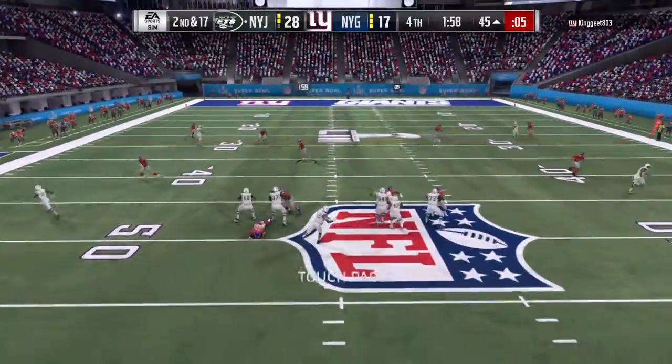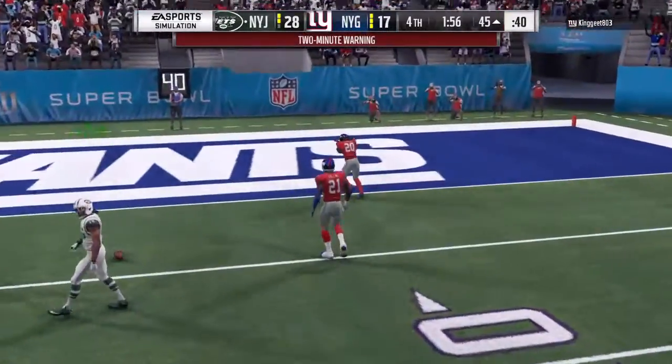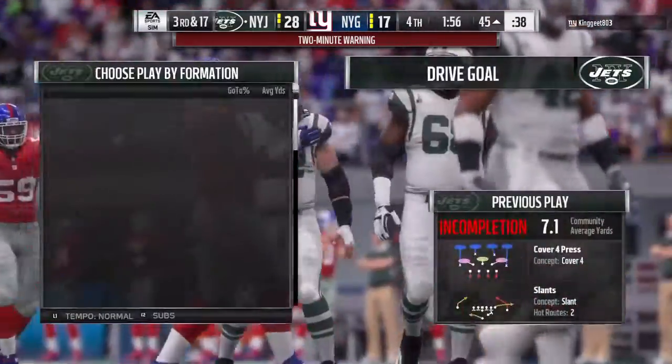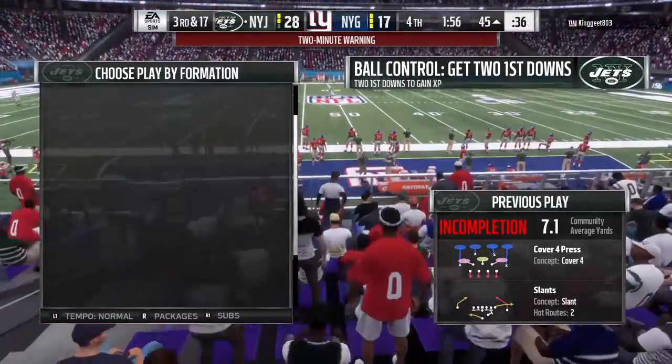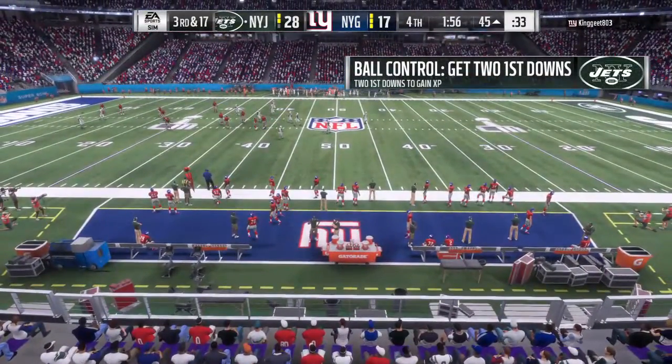They'll look to throw here. He's going to wind up and air it out. That's going to be knocked away and incomplete. Time for a break. We're back to crown a champion after this.